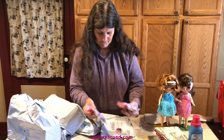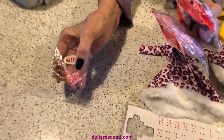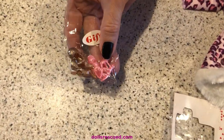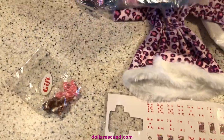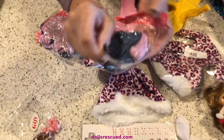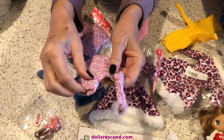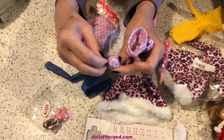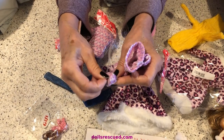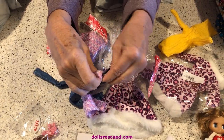Okay, these are different. But I got a gift of two pairs of shoes, and because those are flat sandals, they will fit the Neo Blythe dolls. I bought some of those to try them, and they work. These are cute. I bought these for my Blythe, my Neo Blythe. What I really bought it for is I thought the colors were a little different. Again, I was buying a sweater. This didn't get turned inside out.